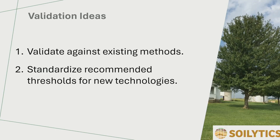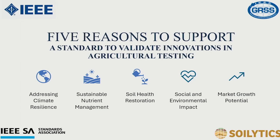Next slide. Here are the 5 reasons: soil health, restoration, sustainability, addressing climate action. No matter what, we're looking at all of these things so that we can create a better tomorrow for our kids and our grandkids and our legacy in agriculture and in the world. Next slide.